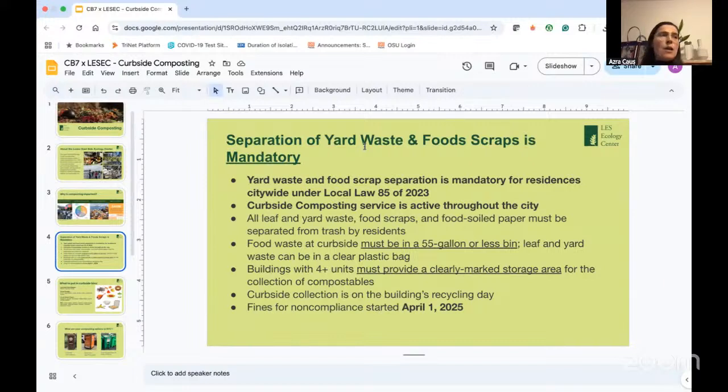Fines did kick in. They started April 1st. And actually, as of last Friday, it was announced that fines will only be issued to buildings that have 30 units or more and that have received more than 4 warnings for violations. So that is approximately 3% of residences, and that is until the end of the year. And then starting next year is when fines will go into effect for all residences.